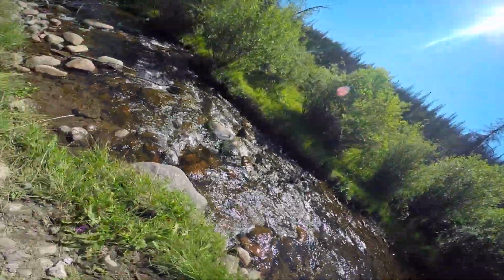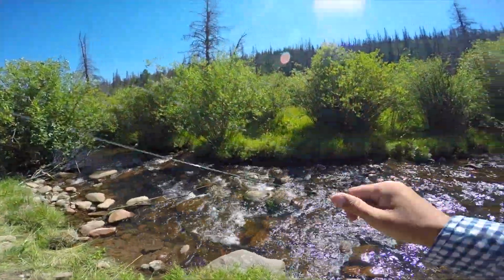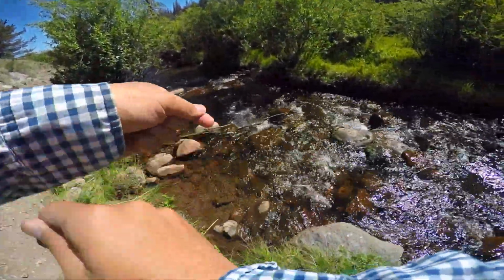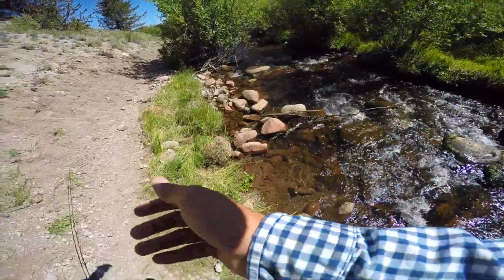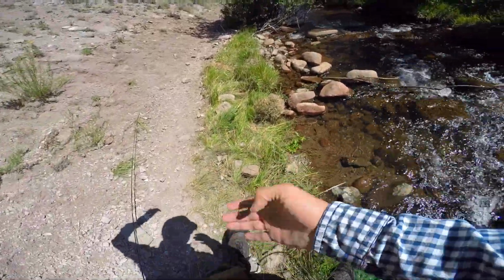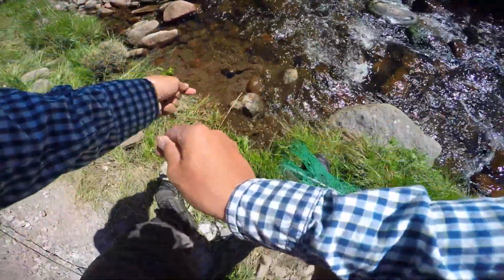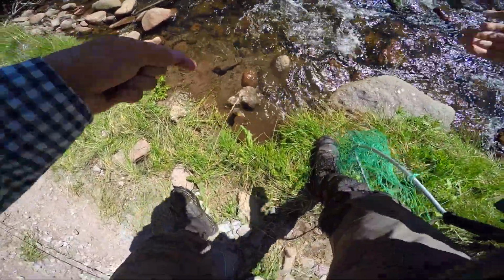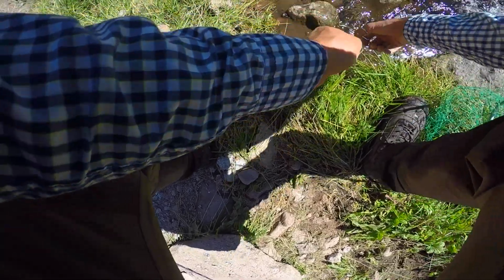So I wrangled this one in real quick. This was a brookie, if I recall correctly. Very nice little fish, though. And again, these fish were really hungry on this day.